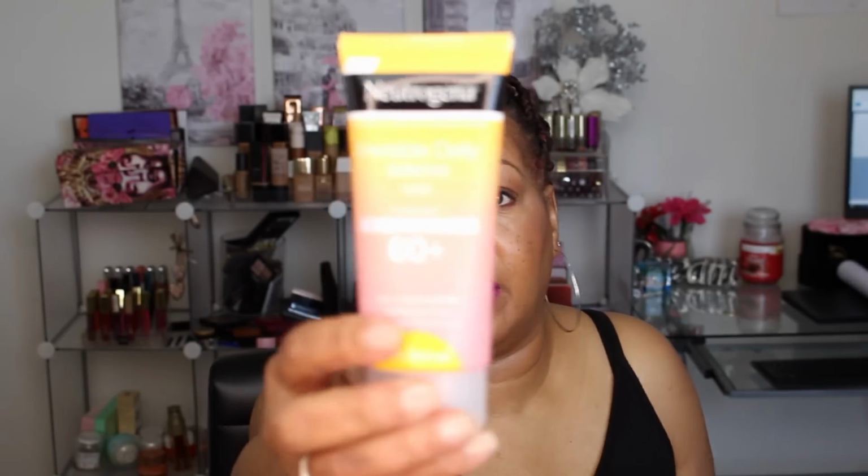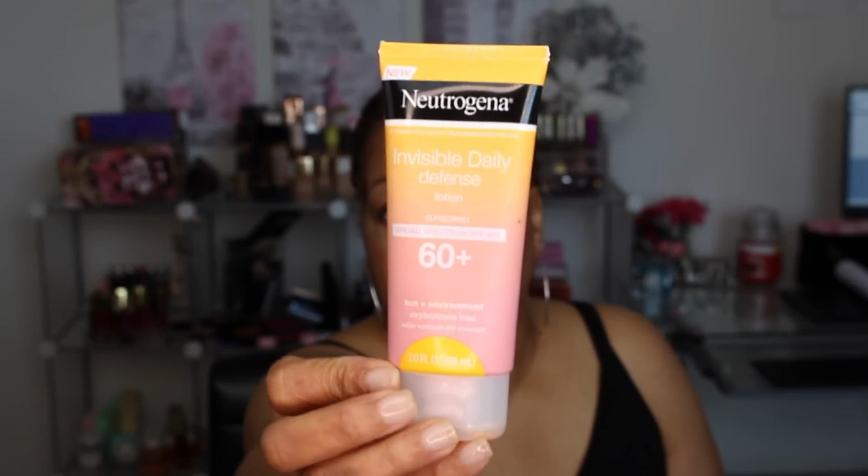I switch up, because I have so many different sunscreens and moisturizers and skincare in general, so I do switch up. But this is one that I like to use. It says Invisible Daily Defense Lotion Sunscreen, broad spectrum SPF 60. And it's oxybenzone free. So yeah, it's water resistant, and it says up to 80 minutes water resistance in the water. But yeah, I love this.